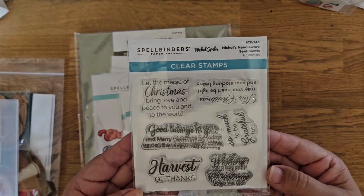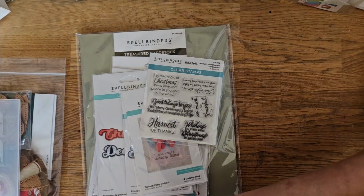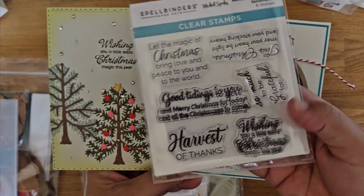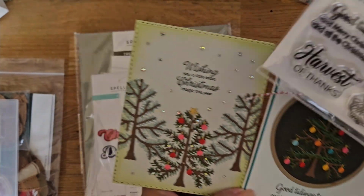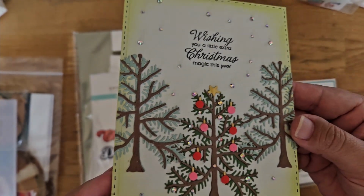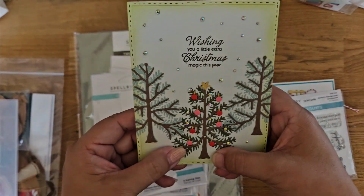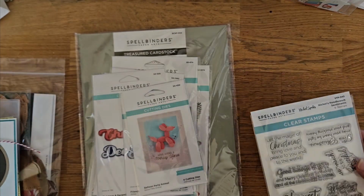Then this is a set of stamps that we received. We made two cards. This was also in Nicole's class on Friday morning. We made this card and we made this card, and we used the sentiments from this set that we got. So we got good tidings to you and Merry Christmas for today and all the Christmases to come. And then this one says, wishing you a little extra Christmas magic this year. If you'll notice, that's where I used the little crystal gems that we got for free. I think a couple have fallen off, but actually the majority of them have stayed on. So this is a card that I'll probably send to my sister or my mother.